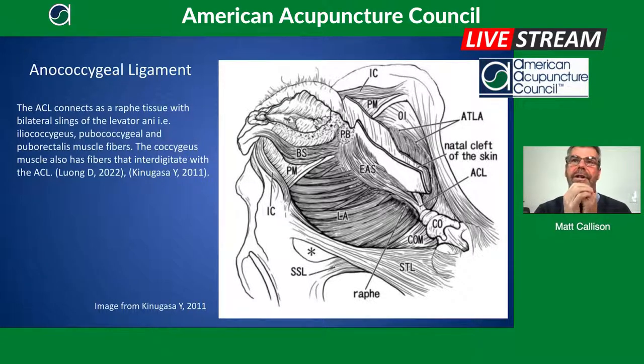In this particular case, it's looking at the anacoccygeal ligament, where Du 1 is, as a raphe tissue where the bilateral slings, the levator ani, in particular, the iliococcygeus, the pubococcygeal, and the puborectalis muscles go in and interdigitate right into that anacoccygeal ligament where Du 1 is located. In addition, the coccygeus muscle also has fibers that interdigitate with the ACL, which is really quite important. The coccygeus muscle is something that we needle in the SMAC program all the time for sacroiliac joint problems. So the combination of using Du 1 with the coccygeus helps to reinforce that treatment.